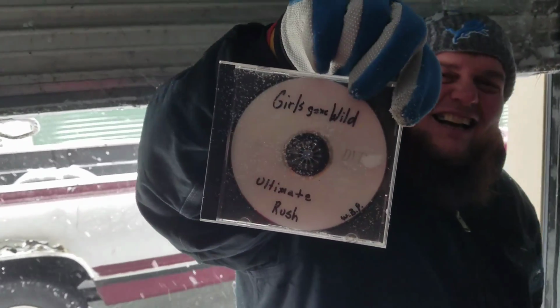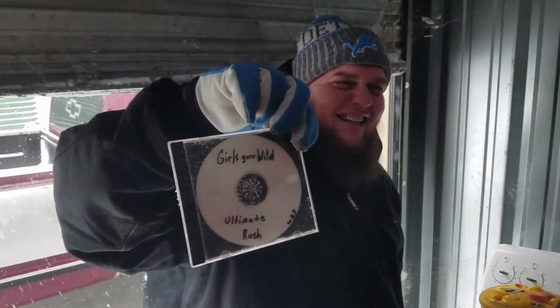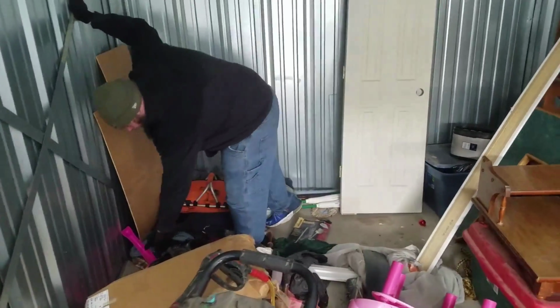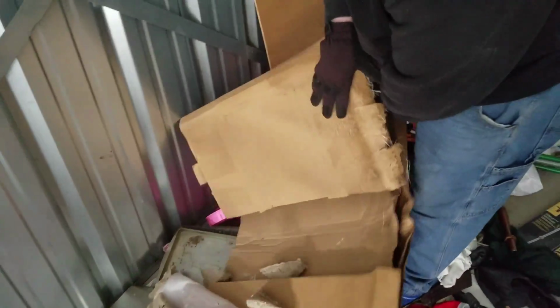Girls Gone Wild. You gotta be kidding. Where was it? Every unit, right here on top of the stove. Every single unit, on top of the stove. Of all places, the porn was on top of the stove. I'm telling you, every unit, man. Makes you wonder what in the world they were doing. What else have we found? There you go. That's it, every unit. Yep. Makes you wonder why they just tossed everything in here.